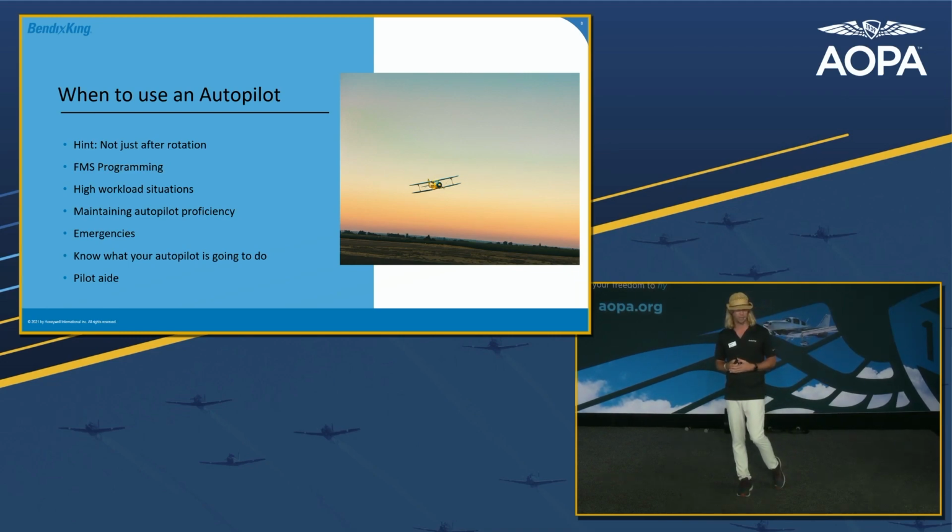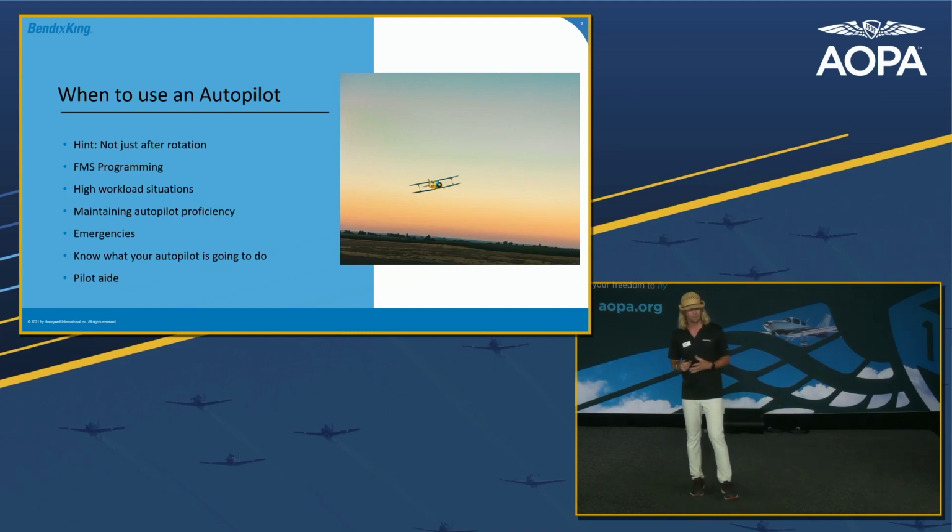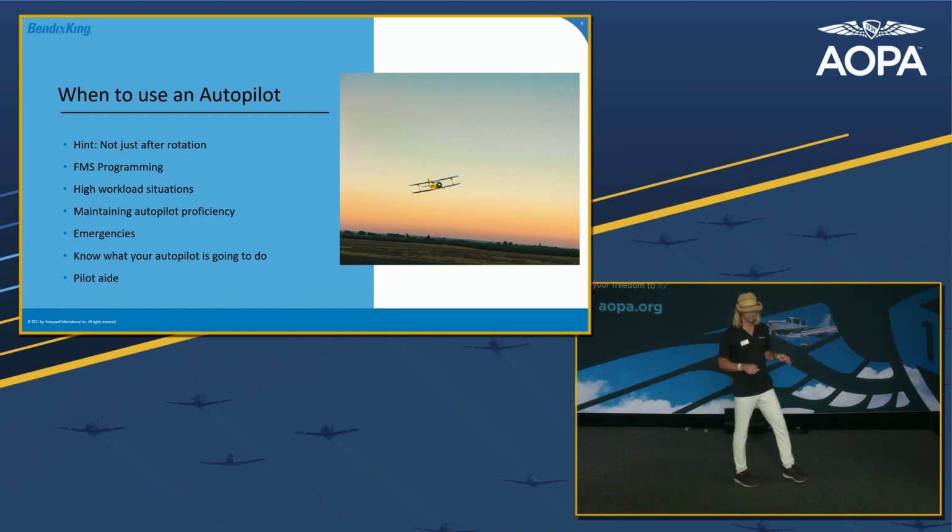before we engage the Autopilot. When we're doing FMS programming, even if we're on a VFR flight plan and we're just going out to enjoy what we're seeing, we're still talking to ATC and we get direction changes, it's a great time to utilize our Autopilot. Let it do some of the work for you. High workload situations. When I'm in Bravo airspace, the Autopilot is always flying the airplane.